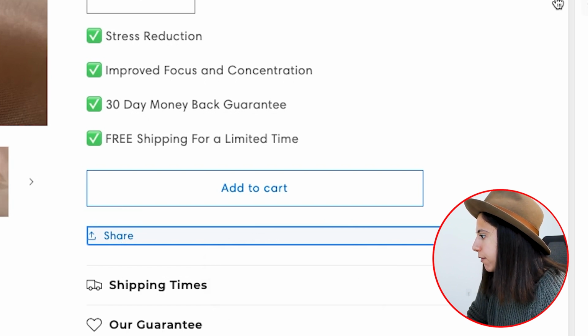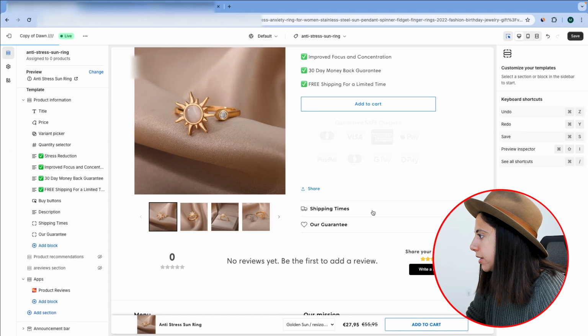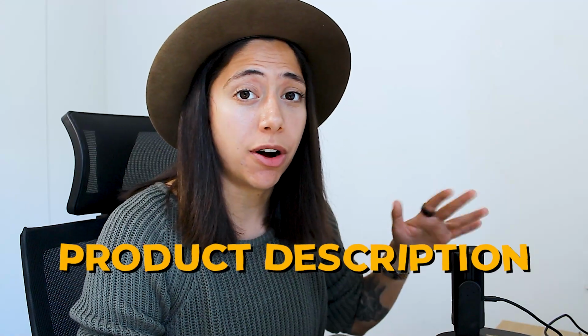So I want them to really focus on the add to cart button. So I'm just gonna take that out. Perfect. All right, perfect. Now this is looking pretty amazing. Let's go down into the product description.